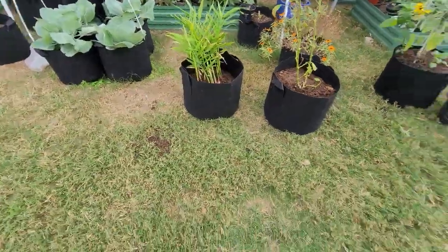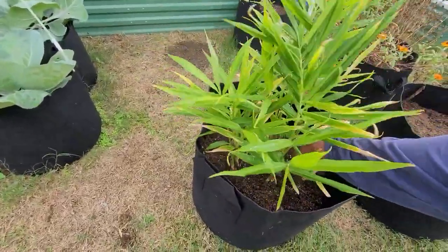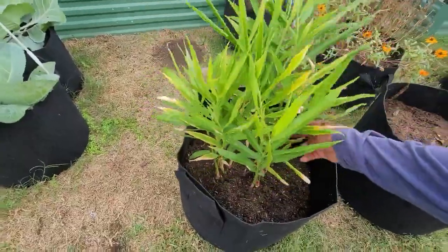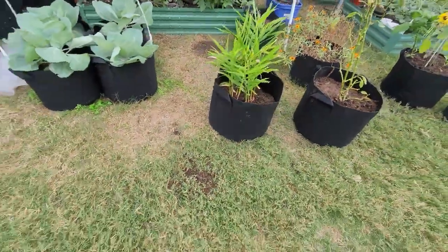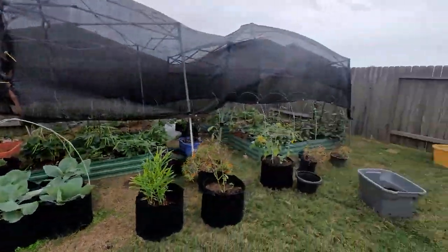Well, anyway, there you have it. And my ginger is leaning, but that's what it wanted to do. Let's see if I can get them to straighten up. They straighten up a little bit. Just need a little help. There you have it, folks.